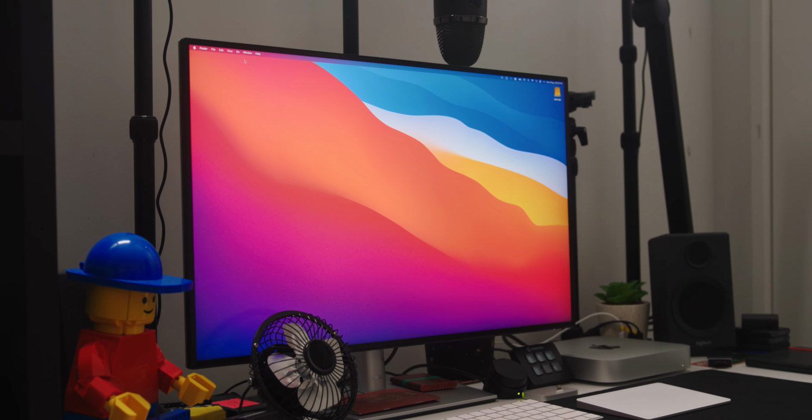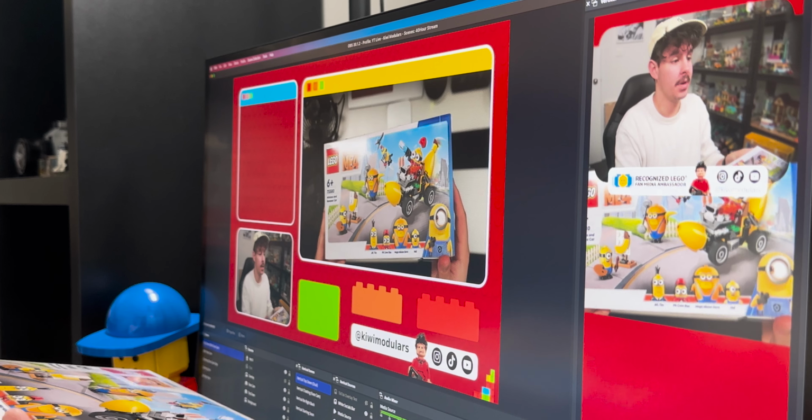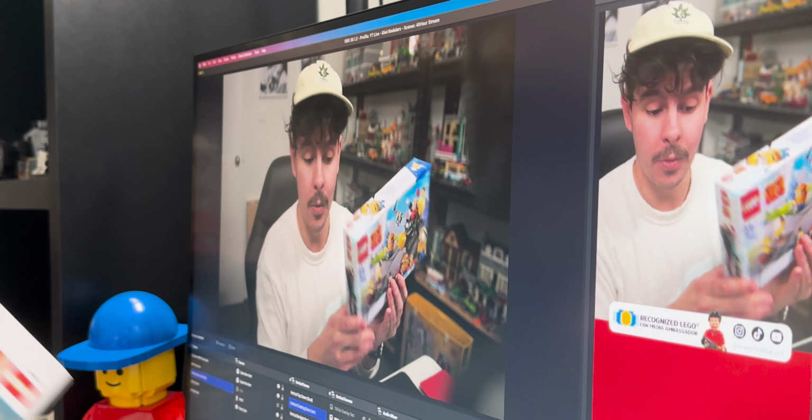We have a Dell 4K monitor, and one of my favorite things on the desk, a Stream Deck. I use this when I'm streaming to change between my top-down view and my face cam. It just helps the stream go a little more smoothly, and the buttons are cool just to play around with.